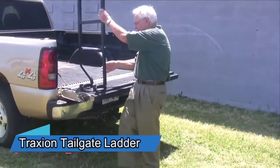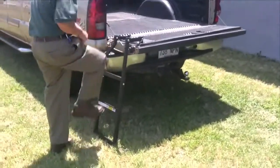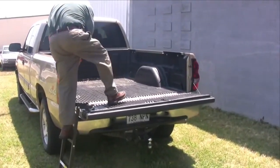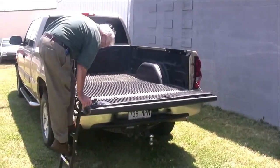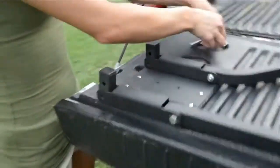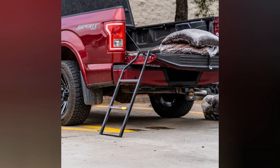Take a look at the tailgate ladder from Traxion teams. With the 5100 version, you can effortlessly climb up to 107 centimeters high. It's robust and can support a weight of up to 136 kilograms. When not in use, securely store it against the tailgate without any trouble in the cargo bed. You can get this at a price of $53.